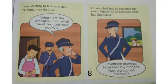So now here the narrator was feeling very sick, okay? As he ate a lot of oranges, his tummy was full of oranges. He was feeling sick. But PC Pongo was furious. He said, "How can 17 oranges disappear in thin air? I can smell them. Turn out your pockets." So he started searching the narrator, but he didn't get a single orange.